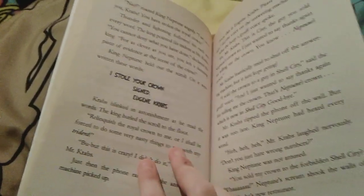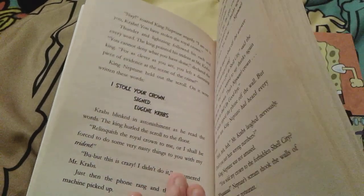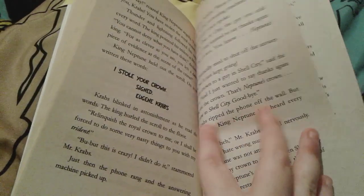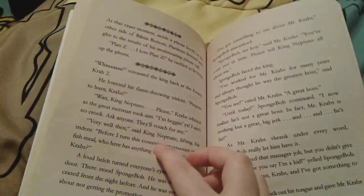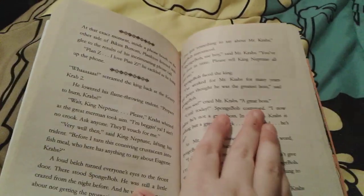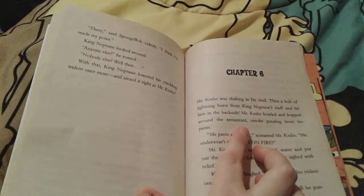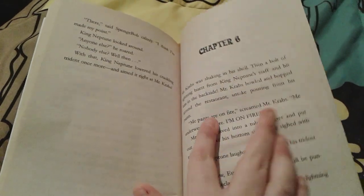Then King Neptune comes and blames Mr. Krabs for the crown being stolen, because there was a note that said, "I stole your crown, signed Eugene Krabs." SpongeBob comes and tells everyone that Mr. Krabs is a big jerk for not giving him the promotion. And then here's chapter 6.